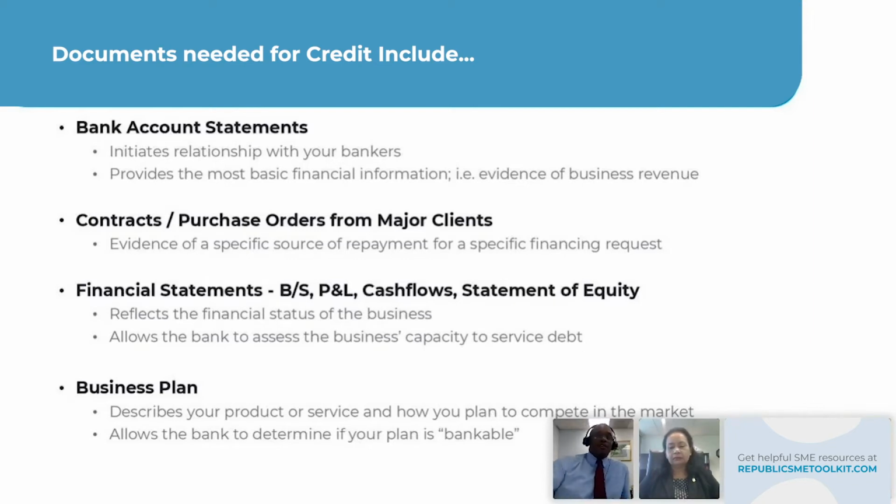Next is the main set of documents that will be required in most cases: the financial statements. These include your balance sheet, your profit and loss, or the P&L, cash flows, and statement of equity. The financial statements for a business are a comprehensive representation of the financial performance of your business and will allow your bankers to properly assess the relative strength of your business and its ability to service its debts. When utilized in conjunction with other information, such as the bank account statements, it also allows your bankers to more accurately determine the amount of working capital that the business would require, which will be key in ensuring your business has access to sufficient cash flow to operate efficiently.